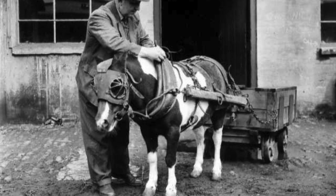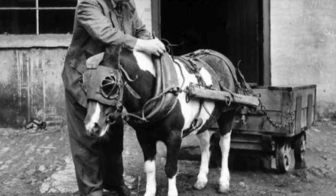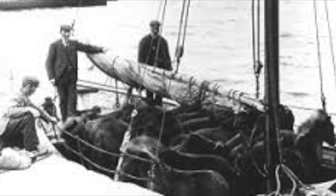Now, from this date, women and children were no longer allowed to work in coal mines. Yes, children used to work in coal mines. So Shetland ponies were needed to help pull the carts. So the Shetland ponies were put on boats and they left the island and travelled all over the world to wherever there were coal mines.